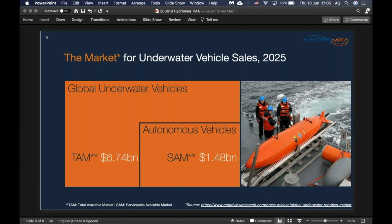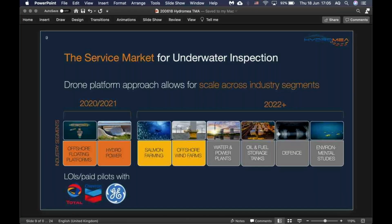The market for autonomous vehicles in 2025 is going to be 1.5 billion, and that's the market where we are going to play. However, this is the vehicle sales market. What we are focusing on as well is the service market. In a number of those industries, the clients really don't care how you get the data to them. They don't need to know what drone or ROV or what have you has been used. What they need is data that talks to their IT systems. And so our focus will be from developing the hardware to eventually getting into the data mode.